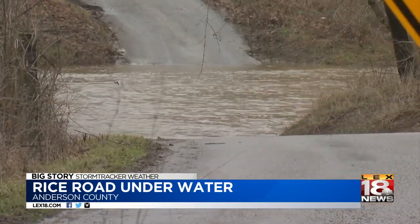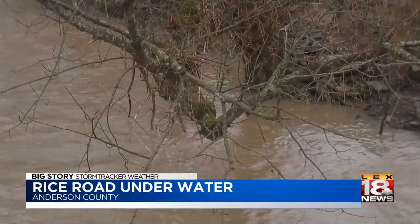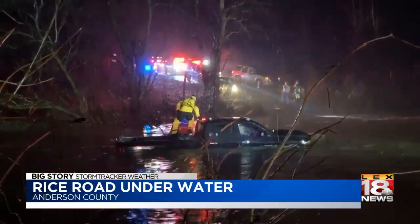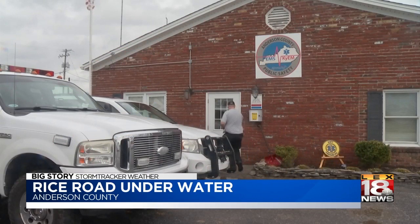From his front porch, Henry Carr can see the problem rising before his eyes. And then he blocks out a little extra time for his commute. That cuts 15, 20 minutes off our drive. But that time-saving Rice Road crossing is impassable right now following 2 or 3 days of rain. Last month, Carr saw the power of the Salt River during a dangerous water rescue led by the Anderson County Fire Department. The area is one of a handful that's had recent issues. Bart Powell leads the county's public safety effort.